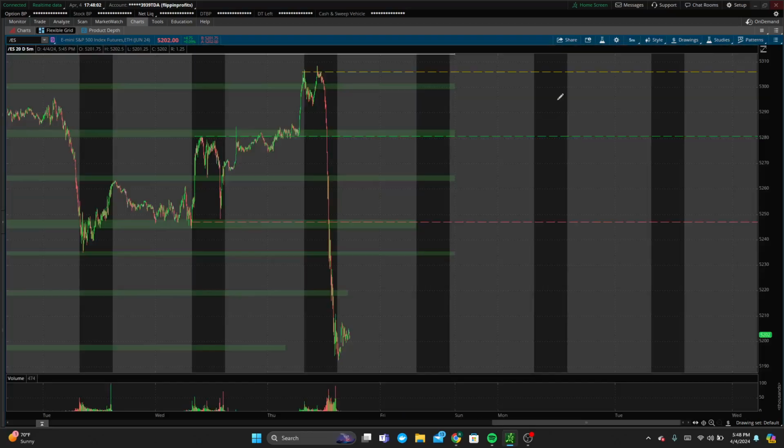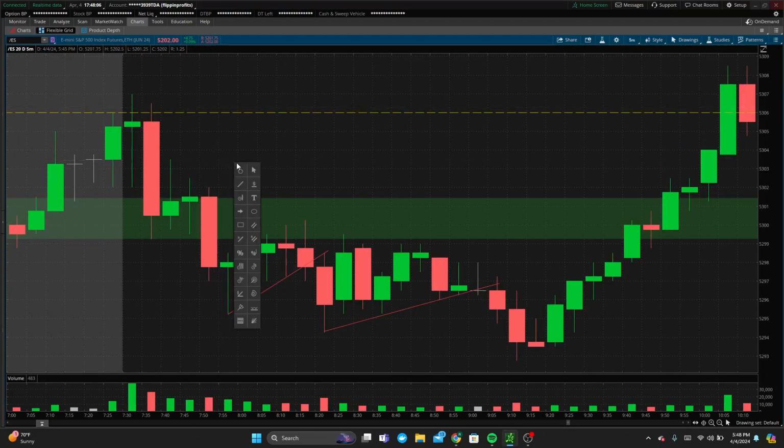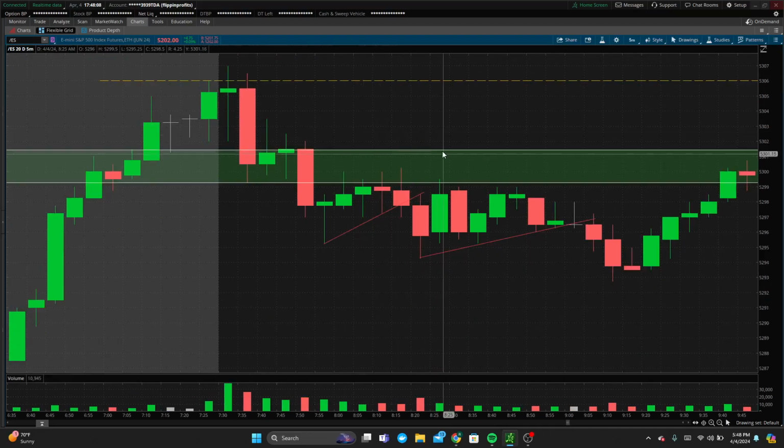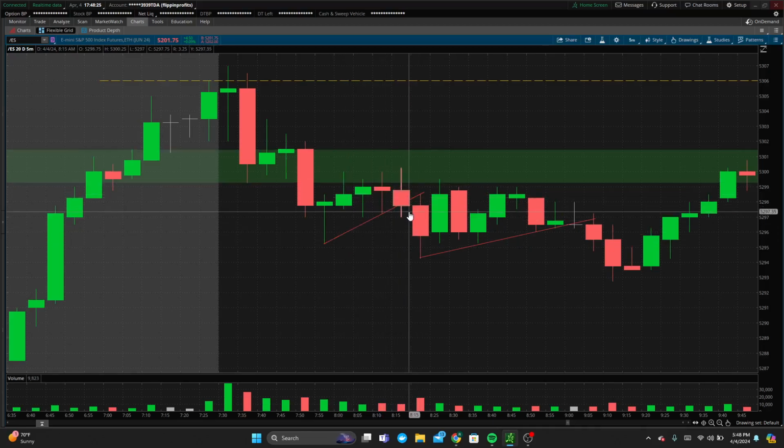So my first trade of the day was on NQ. Then I came over to ES, and what was I watching? Actually, I had tried to take this trade earlier in the day, and my order just didn't get filled. So I put an order exactly at 5298.5 right there, and it looks like the wick touched it. Why did I put my order there? Because we got a break of this bear flag, right?